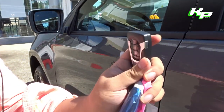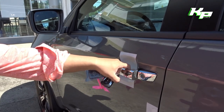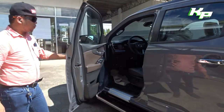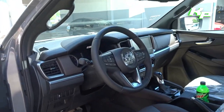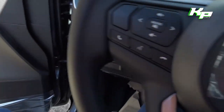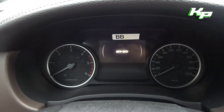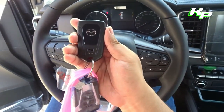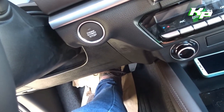Standard for the BT-50 4x4 is Mazda's smart keyless entry system. With the key fob on you, you are able to lock and unlock the vehicle by pressing the black button found on both front door handles. To start the BT-50 4x4, make sure that the key fob is inside the vehicle. Put your foot on the brake and hit this engine start-stop button to fire up the engine.